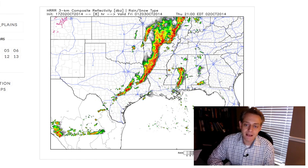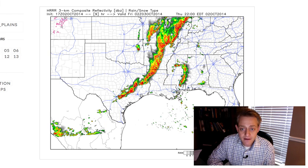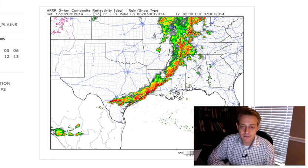And I'm expecting, if you're looking for timing in central Arkansas, I'm going to say between 7 and 9. And then it moves into eastern Arkansas. And it's all out of here. Look at this. By 1 o'clock in the morning.